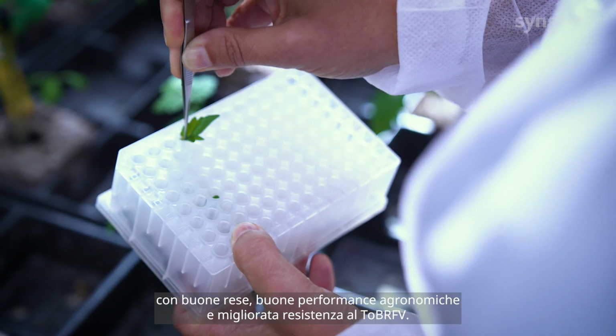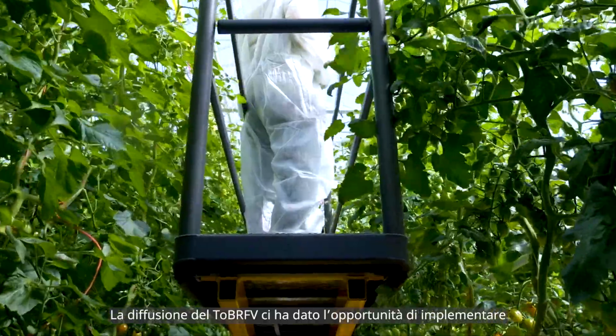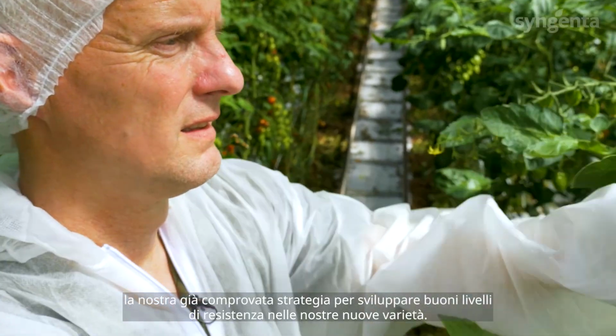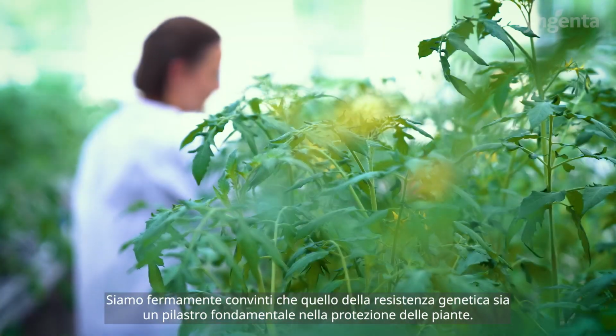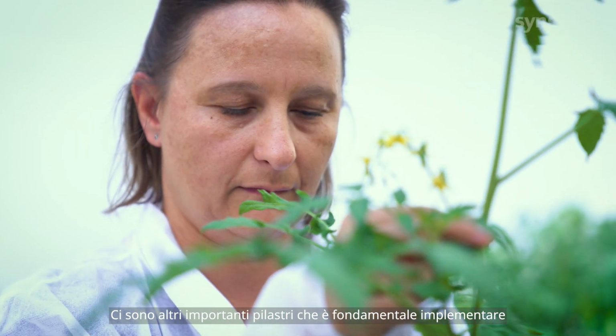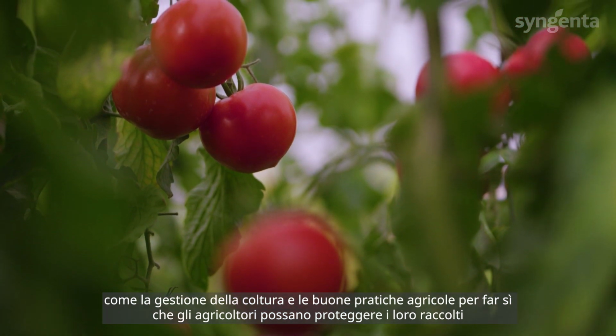This recent outbreak of ToBRFV has been the opportunity to implement the well-proven strategy to develop sustainable resistance into our new varieties. We strongly believe that genetic resistance is a key pillar when we are speaking about plant protection. Nevertheless, we have many additional pillars which are really important to implement. Crop management best practices are key for the grower to protect their crops all along the cycle.